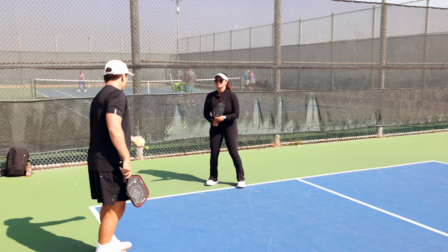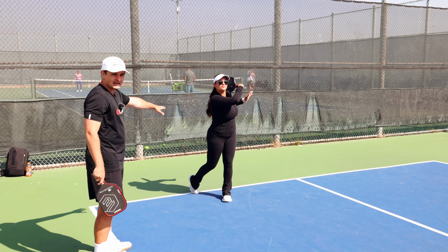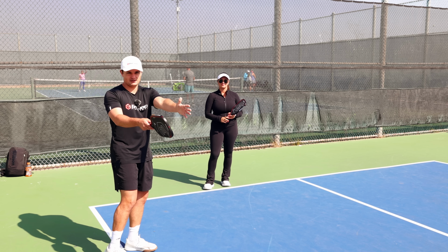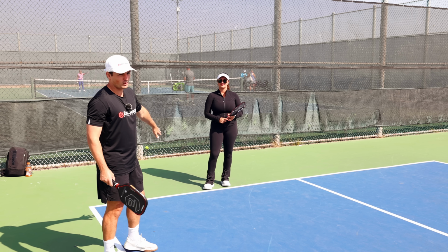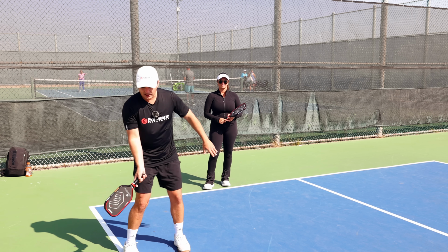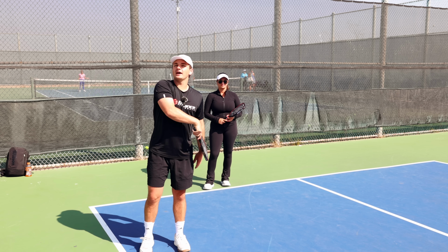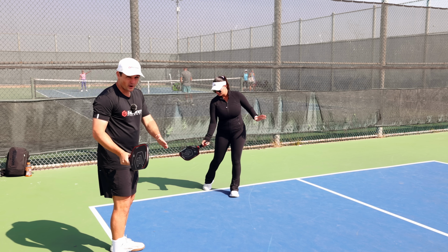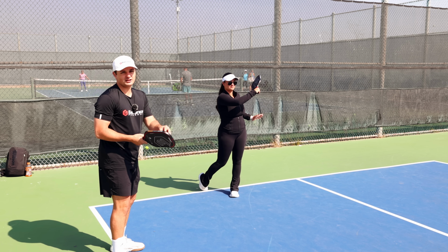So it's totally fine to be looking at the contact point of where you hit the ball a little bit after you hit it, because you have some time, right, to react to your opponent's shot, especially if you're at the back of the court. So this applies to every shot, whether you're hitting a dink, whether you're hitting an overhead. Regardless, you want to keep your eye on the ball right after you hit it, not just when you're hitting it, and you're going to hit more consistent, cleaner balls.